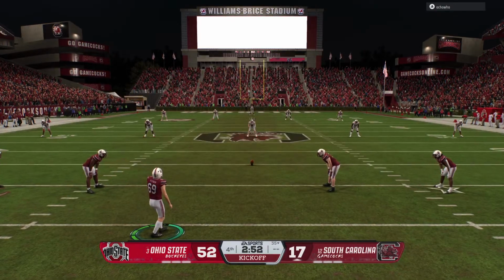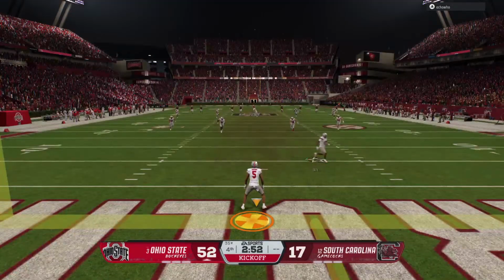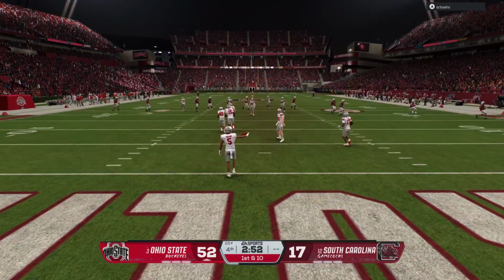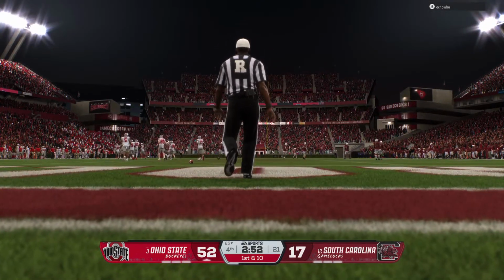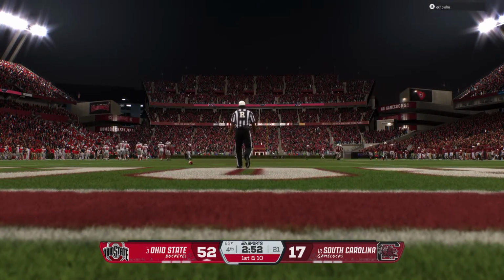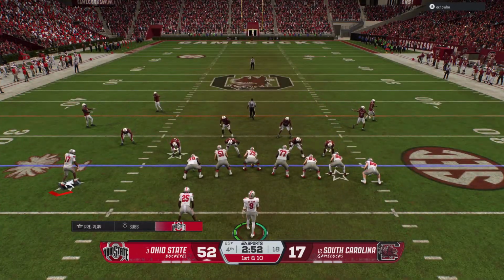Kick it off. You think this crowd's going to get loud when their defense comes on the field? Not going to risk a return here. He'll make the fair catch. They'll put this one in play. First snap of the drive from the 25.